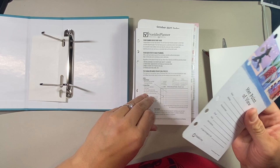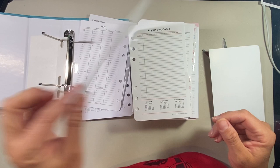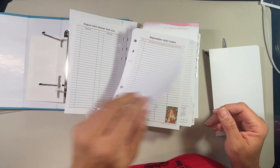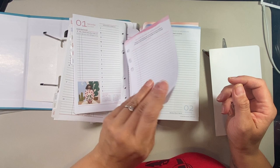So it gives you the planner guide, okay, the quick start guide. It gives you the index for July, the calendar, and then it goes right into August. So these are the calendars. I just love the colors on here. They're so cute. I think I'm really gonna like the artwork, so I'm just gonna go right to the back. Okay, so. And they're all different too. I like that elephant.